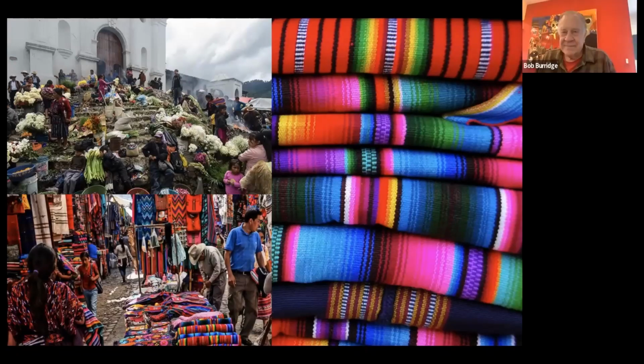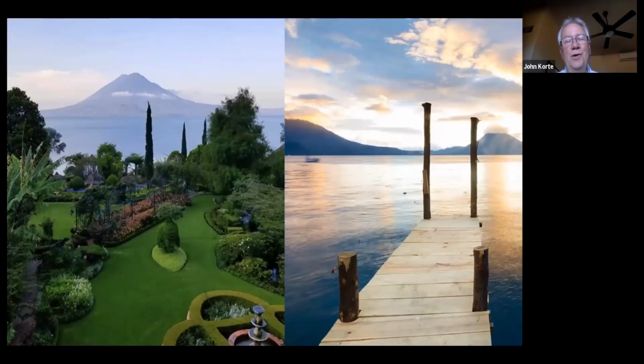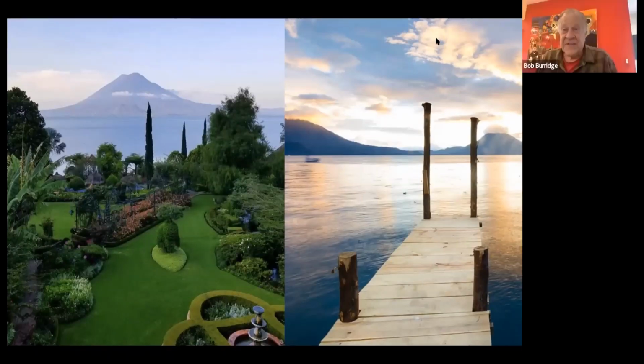Again, I can't stop smiling every time I walk through that market. It's that great. It's color everywhere. And yes, when you go into the market, it's an assault of all the senses. I mean, the sounds, the smells, the sights. It's just absolutely mind blowing. There's another view of one of my mother-in-law's gardens.